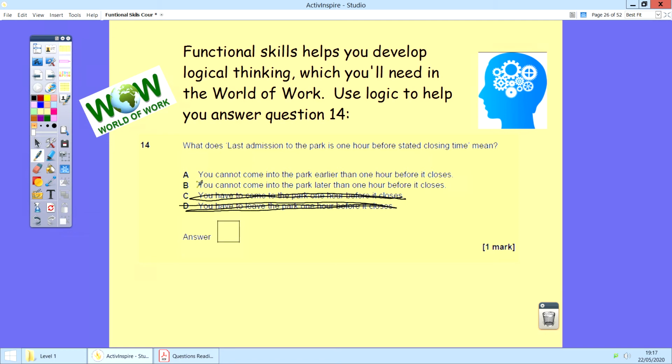Well, this is the same as C, essentially. What would be the point? So we're left with B. You cannot come into the park later than 1 hour before it closes. So say it shuts at 5 o'clock. You can't come in after 4 o'clock, because otherwise you're not going to have any time to get round and get on any of the rides, and it's going to be a waste of your money, yeah? So that's the one. That's B. Excellent. Marvellous. Let's move on.